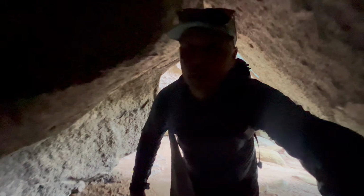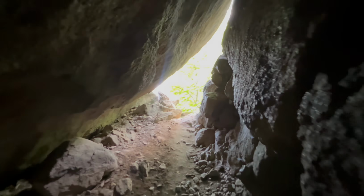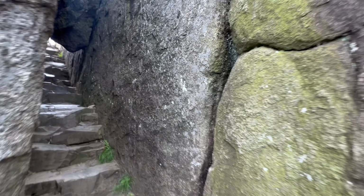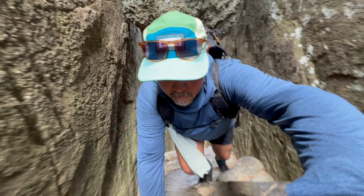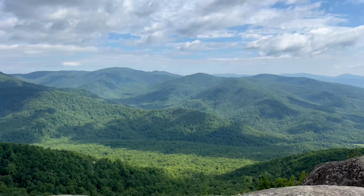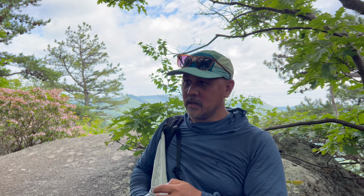Kidding when you're saying you're going under and over. We're in the scrambles now. Like once you get to this section, yeah, it's up, down, under, over, side. I mean, you're in all these compromised positions. It's a challenging hike, 100%. It's even harder when you're trying to video all this crap.